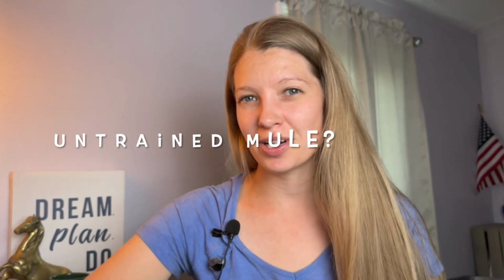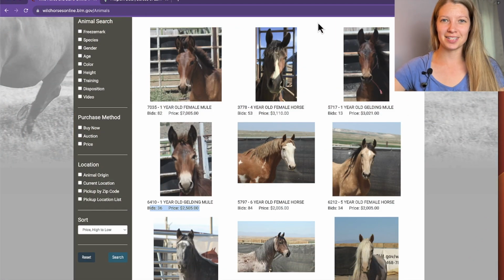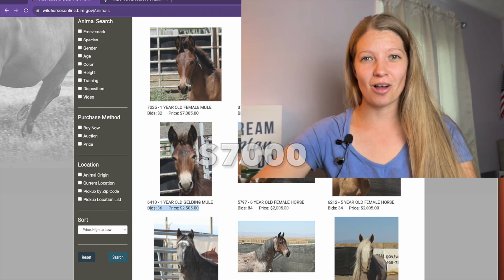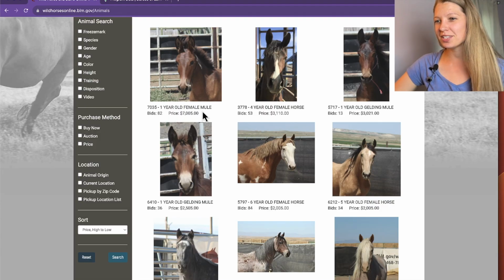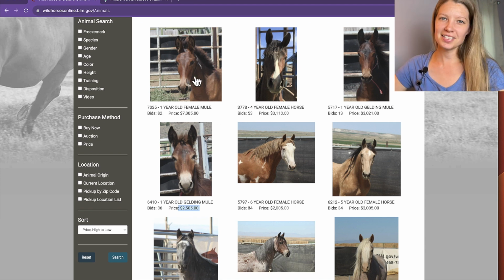Would you pay $2,000 for an untouched, untrained mule? Well, a couple people would. In the current BLM's online corral, there are 3 mules currently listed, and the most expensive one right now is at $7,000, and the auction's not even over yet. If we head on over to the website, you can see the top one here listed at $7,000. The next one is at $3,000, and the third is at $2,500. Let's take a closer look at them now.